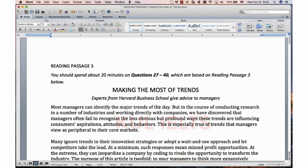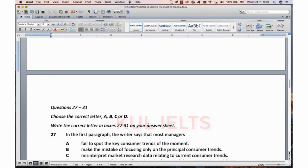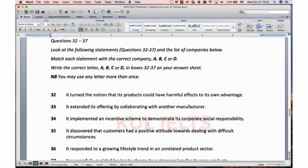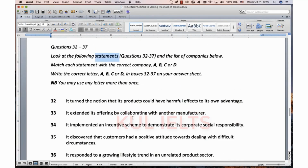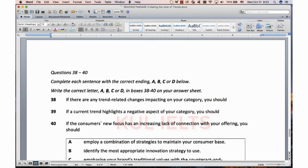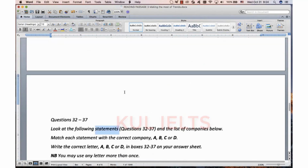Okay, and on to Reading 3, making the most of trends. Let's see what we can do. So, of course, the first thing we do is look at what we've got. Once again, multiple choice, then match the statements with something in the box, the name of a company, and complete a sentence. If you've done Cambridge 11 and 12, you should be familiar with the strategy by now. I'll go over it again.